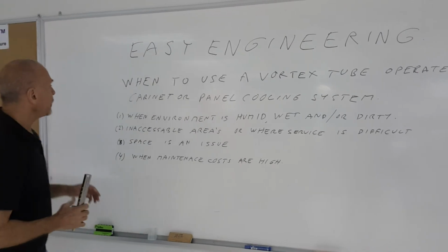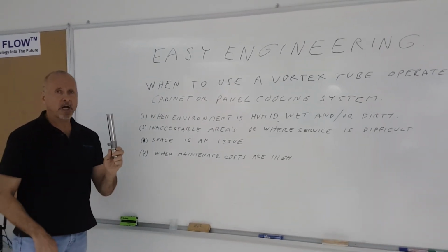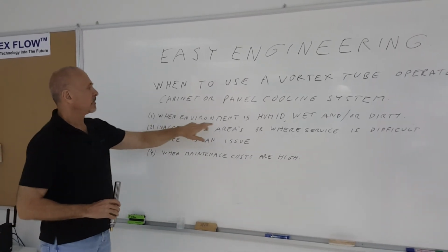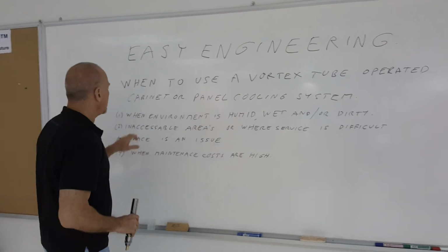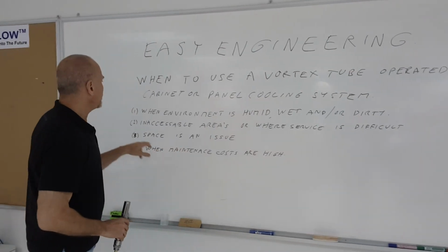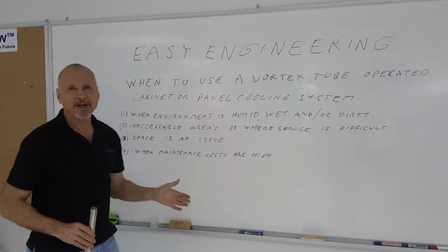So, in summary, the best places to use a Vortex tube operated panel cooling or cabinet cooling system is when the environment is humid, wet, and or dirty, or the area is inaccessible, or where it's remote and difficult to service, where space could be a premium, and where maintenance costs simply are very high.